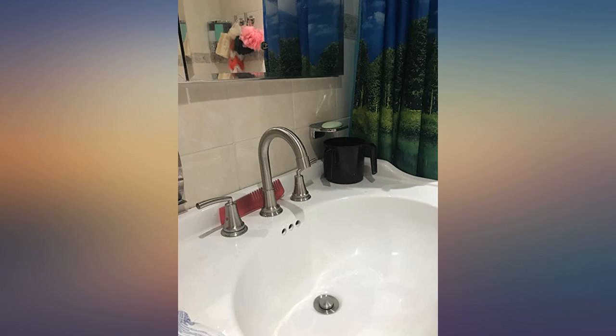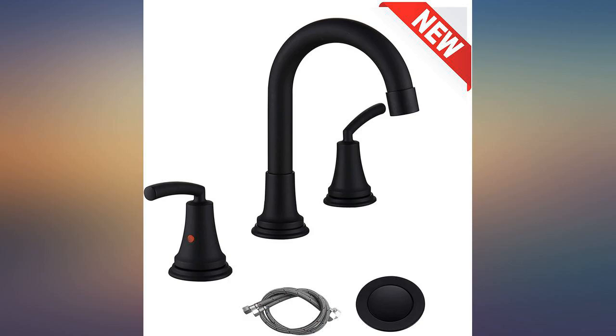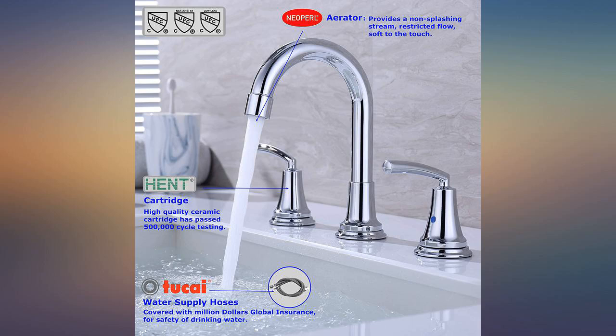These look really nice in our updated bathroom. Great water pressure. Easy to install. Works great. Love the style, looks very modern with my new bathroom.